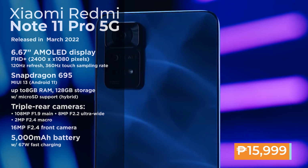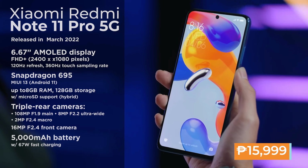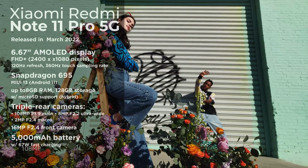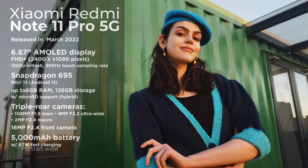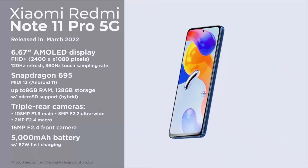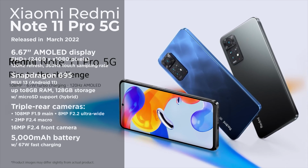At just 15,999 pesos, the Note 11 Pro 5G is powered by the Snapdragon 695 and the Adreno 619 GPU. It also comes with 8GB of memory, 128GB of storage, and boasts an impressive triple rear camera setup headlined by a 108MP main and an 8MP ultra-wide. Not to mention that it also comes with a massive 5000 mAh battery with 67 watts fast charging.